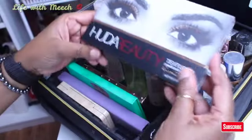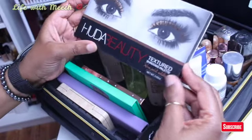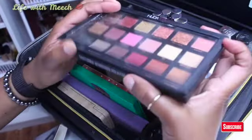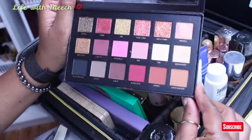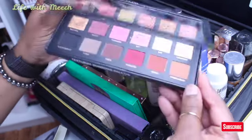I'll also be using my Huda Beauty Texture Shadows, the Rose Gold Edition. I don't know the last time I even looked at this. Oops. But here, this is her first one. You know, she reformulated them. But this is that eyeshadow palette. So I'll be using this.